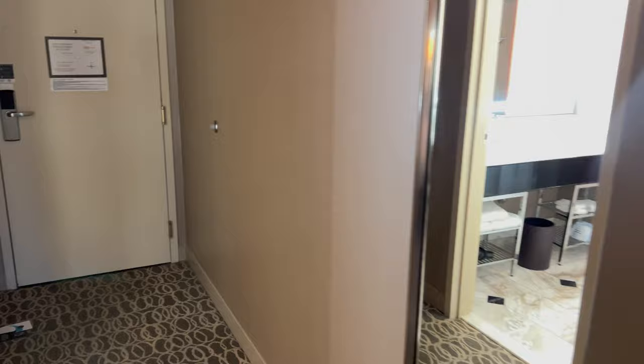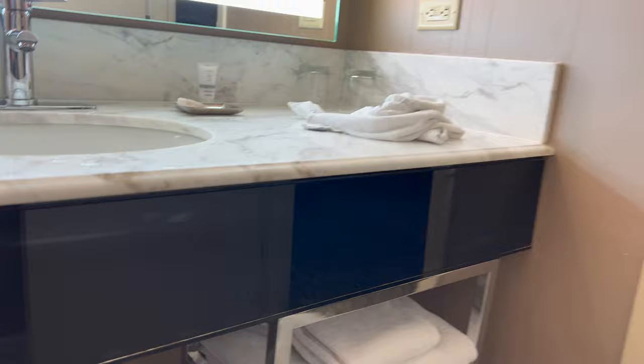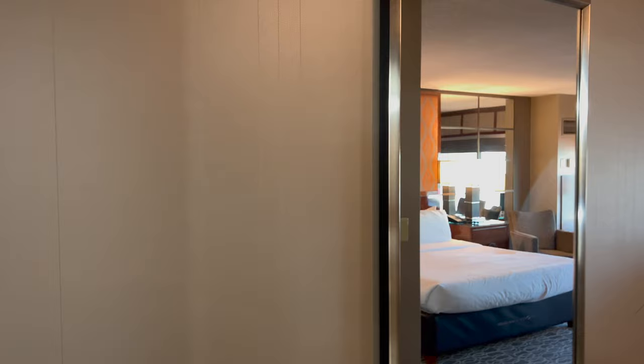Your wardrobe area space or closet, and single vanity bathroom, toilet, and your shower. And again, part of the Staywell, it has this vitamin C thing on it which blasts you with water. And there's also one for the sink there, that filtration system, but we just had to spend about 20 minutes pouring the water out because it was coming out milky, so I don't think it's been used for a while, so I had to clear that through before we can use it. But yeah, there we go, short and sweet.